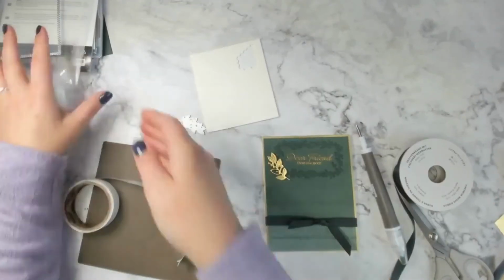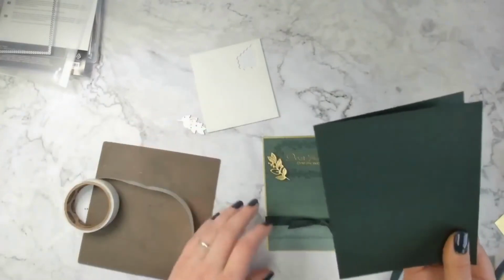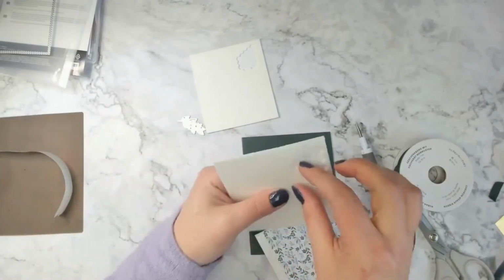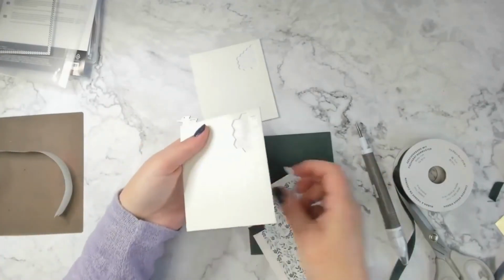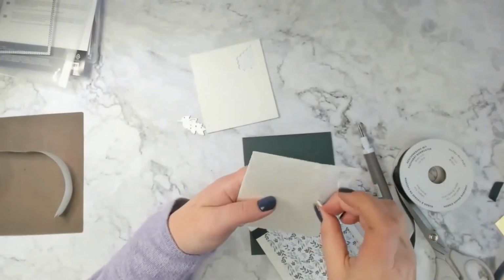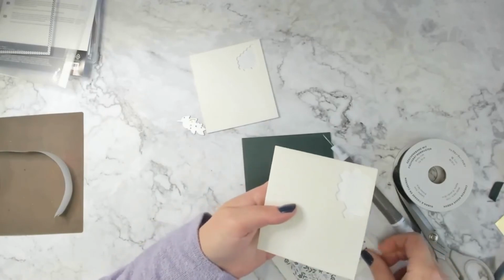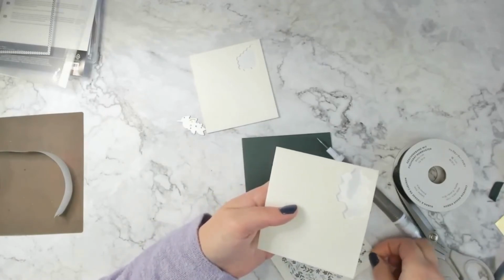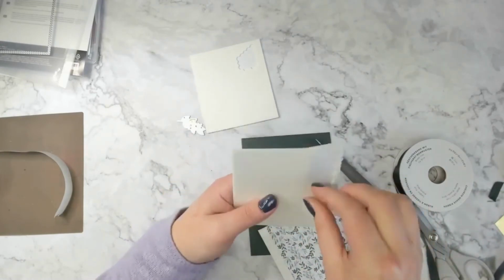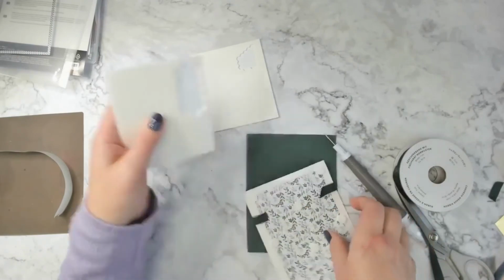Then under here I have tacked my card base, making sure it's opening the correct way. And I'm going to get my regular Stampin' Dimensionals. And I'm putting them on each of the corners, and over here on either side.